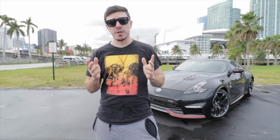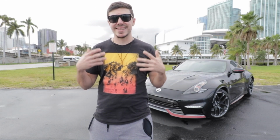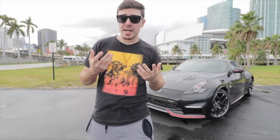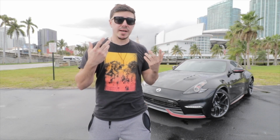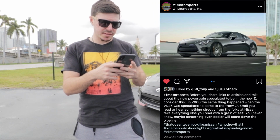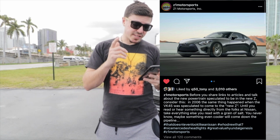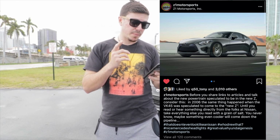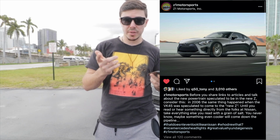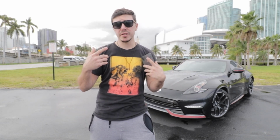So in this article by Car and Driver, they said that the VR30 is confirmed to be the next engine for this next generation 400Z. Z1 Motorsports actually came out with a picture on Instagram and a statement. Let me read you the statement because I thought it was really interesting what they said. So according to Z1 Motorsports, in 2006, the same thing happened when the VK45 was speculated to come to the new Z, being the 370Z. So people keep thinking about, oh, the next engine, it makes sense. The VR30, it's twin turbo.